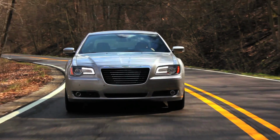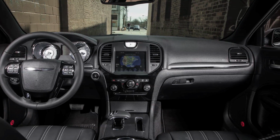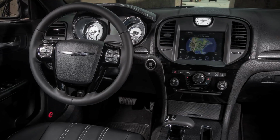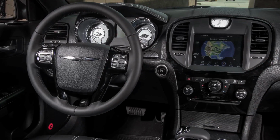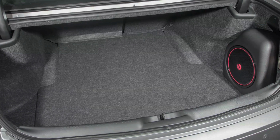Except for the Art Deco dials and a few small slivers of chrome, the 300's interior is mostly as black as a coal shaft. It's for people who prefer understatement Brooks Brothers style. Well, except for the Beats by Dr. Dre stereo.